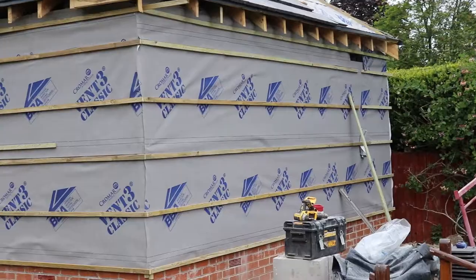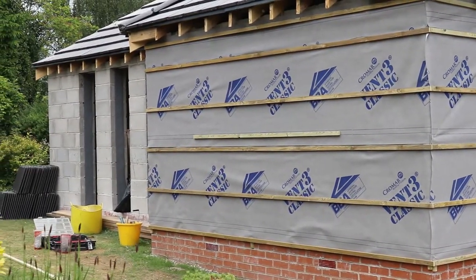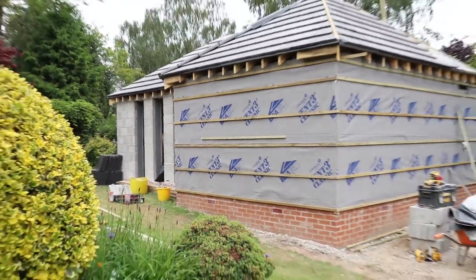Outside, you've still got an awful lot of stuff to do as well. Like I said, half rendered, half clad, that's all got to be done. So all the way around the back of the building, plus the front quadrant which makes up the bedroom, that's all going to be wood clad, and then the front portion where the living area is, including round by the French doors, that will all be rendered. So that all needs to be done as well.